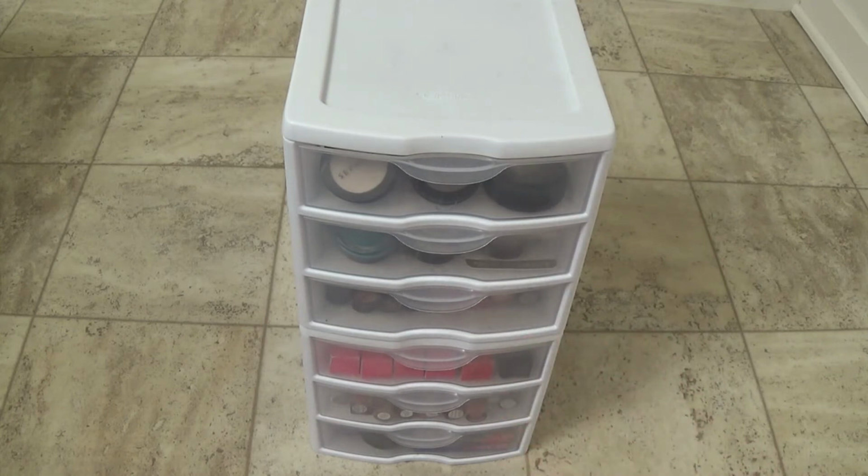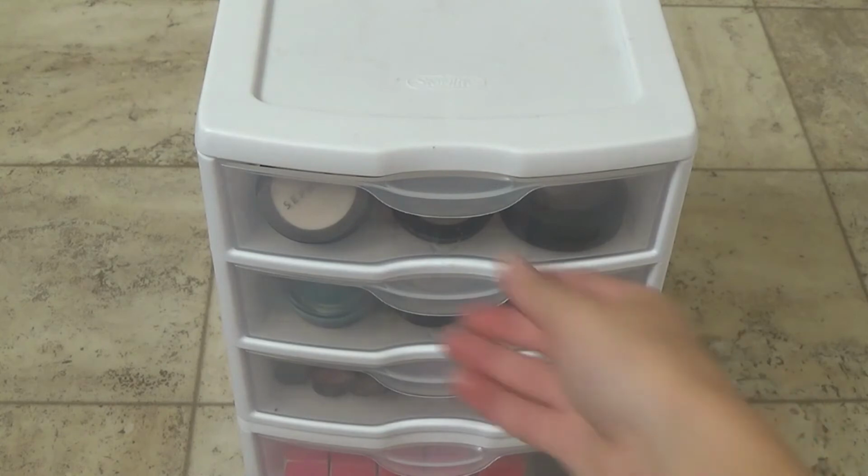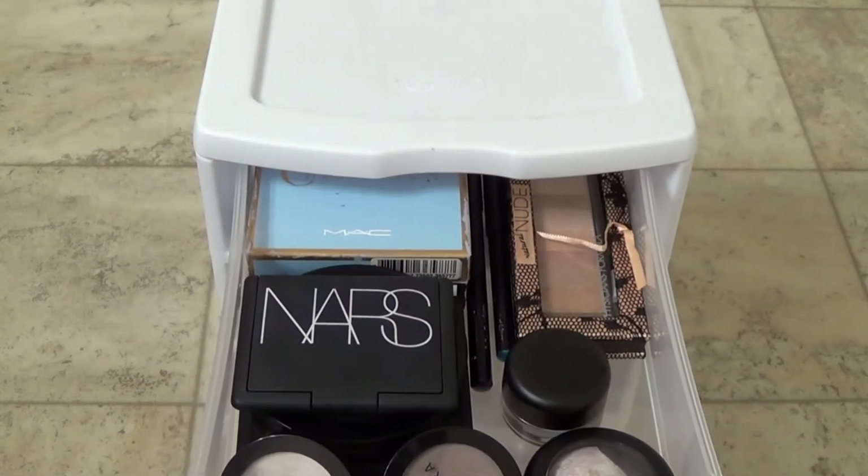These 3 are like lip glosses, lipsticks, liquid lipsticks, and then in this last one, I believe I have some like chapstick, lip liners, things like that. And then the very last drawer is just some face products. So to start with the first drawer, I'll just go ahead and open it up.